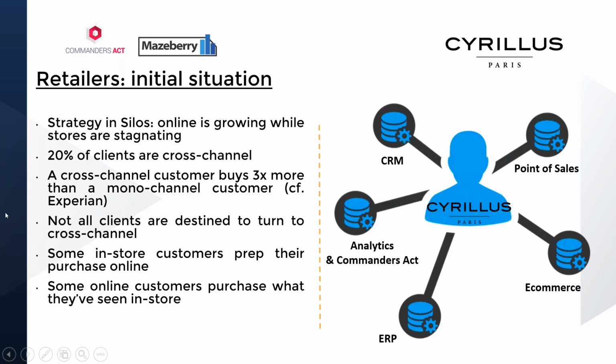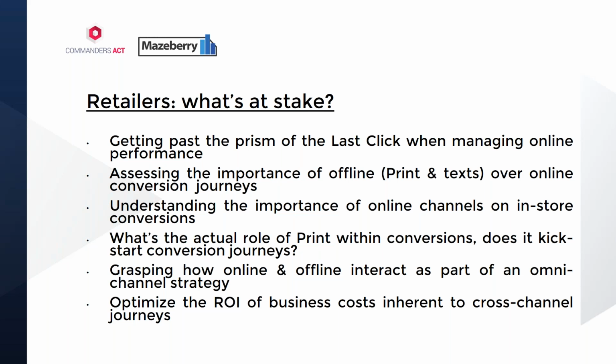In the case of Cyrillus, they had plenty of properly gathered data. Obviously, through Commander's Act, where they've been able basically to collect data and so on, but they also had ERP, they tracked basically everything. But what was at stake for them, and also for most retailers, is the fact that they wanted to get past the last click framework, because they wanted to really have a true understanding of their online performance.